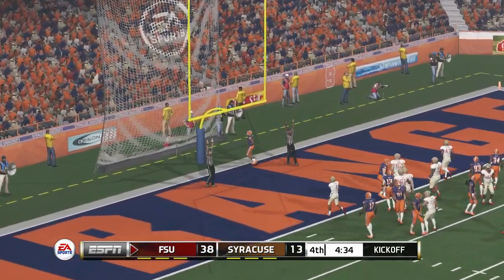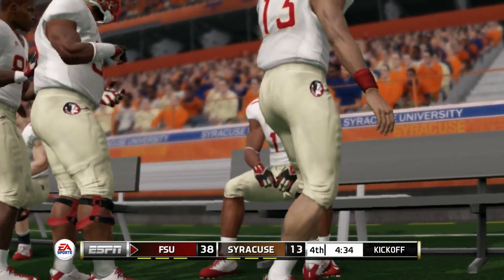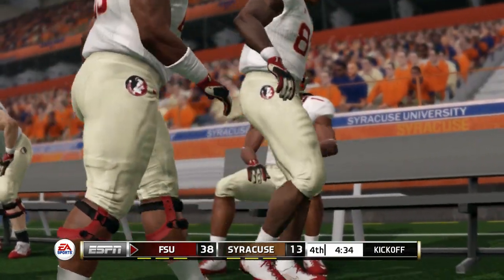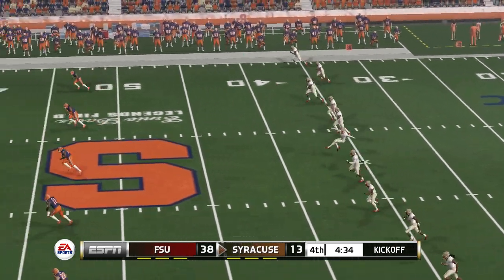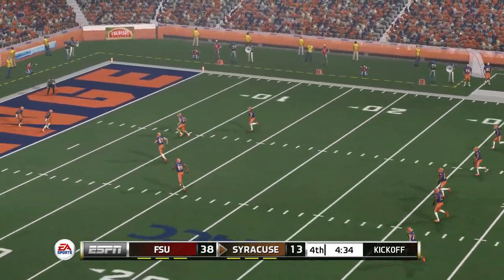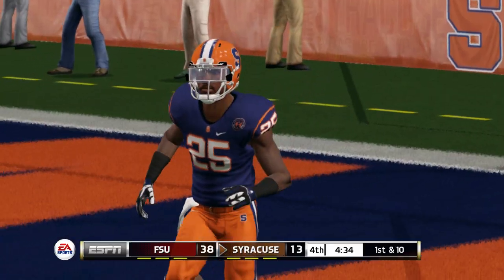And he adds the extra point. A nice 9-play, 56-yard drive. And the result, 7 points. And it looks like they're ready for the kickoff. He sends this one deep. This one's going to be down in the end zone for a touchback.